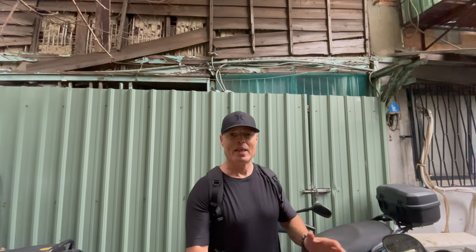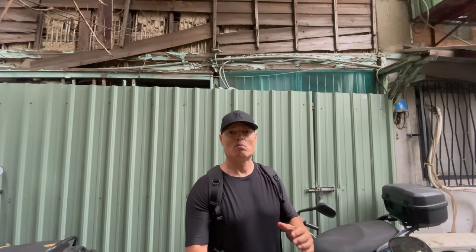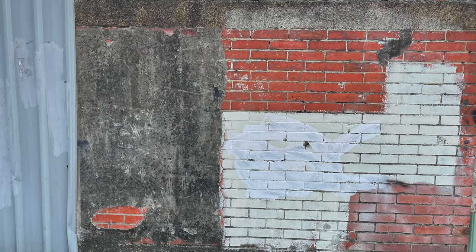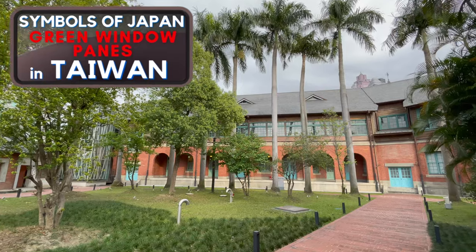They probably tried to cover it up in 1949. No better way to eradicate old Japan than to either tear down the buildings, or in cases like this, try to cover them up. Every other little building, home, or apartment in this little quarter is masked, covered up with tile or concrete. But if you peel it back, you see this beautiful Japanese wood and old Japanese architecture. You'll also notice that green color, another sign that it's a Japanese construction.